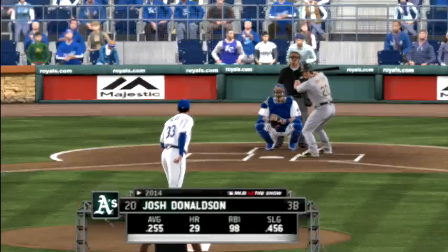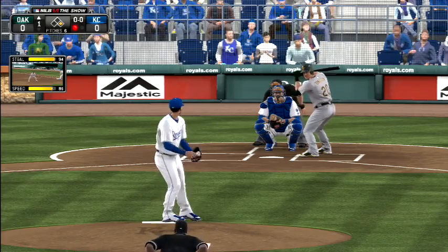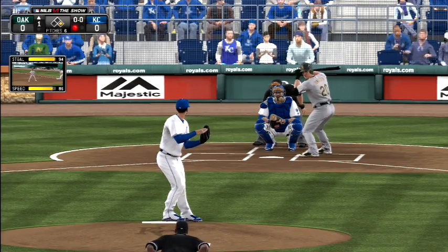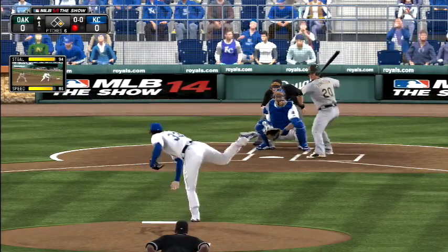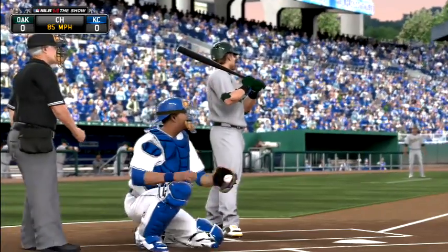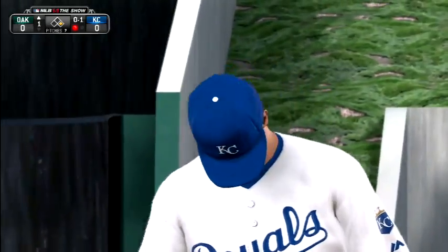Josh Donaldson will dig in for the first time now. One home run shy of 30 on the year so far. In there, strike one. Yeah, the best way to neutralize this guy's power, just keep putting pitches right there.